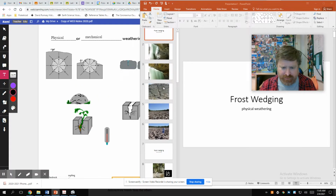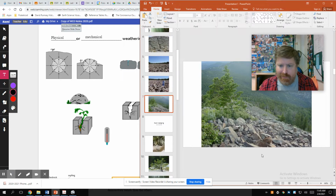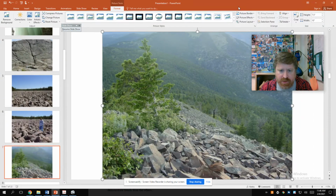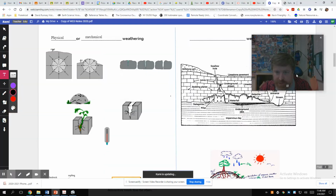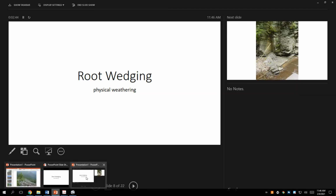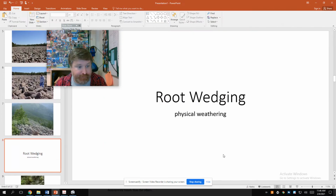I had another one. Oh, there it is. My thing's out of order. This is the top of a mountain in Colorado. Same deal. I don't know, it doesn't want to go. Sorry. Same deal here. Isn't technology wonderful? This is bedrock that's been pulverized by frost action.